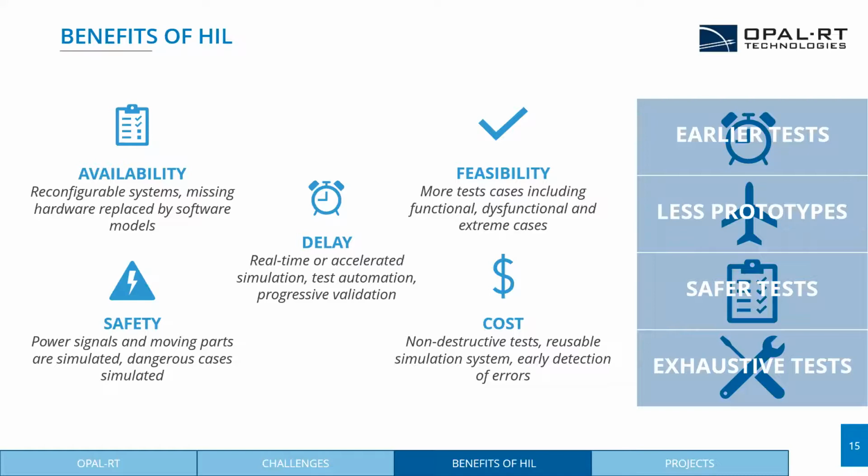In terms of feasibility, there would be tests that we wouldn't be able to do in real conditions, especially these dysfunctional or extreme cases that we can do very easily using a test bench. And then the cost, obviously. Because we are not crashing too many prototypes, or because we can detect very early mistakes in the software, well, that has a significant impact on the cost.